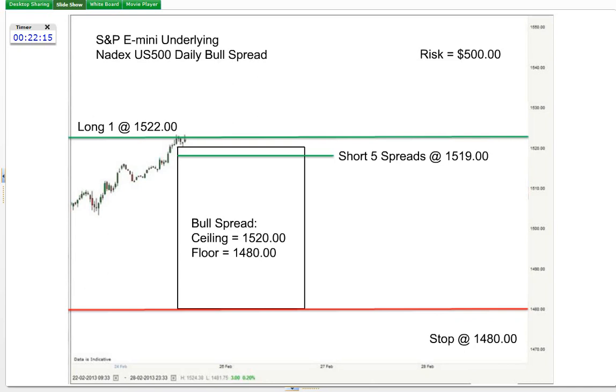Volatility will impact the price of the actual option. These are so short term, we don't run into a lot of time value, but the volatility will impact the price. So if volatility was really up, instead of being able to go short five spreads, I might have to go short at maybe 1518.50 or 1518.